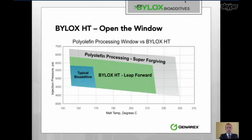So one of the big things that we've seen, and this is what we talk about when we look at what Biolox HT brings to the table, when you look to incorporate a bio-based additive or filler into a polyolefin, you're used to polyolefins having this very wide processing window where they can go with a low shear or high shear process, with a low temperature or a high temperature material. And the little blue rectangle here that you see is where most bioadditives tend to fall. It's very difficult for them to participate with polyethylene or polypropylene because they simply break down too early.